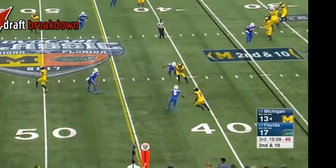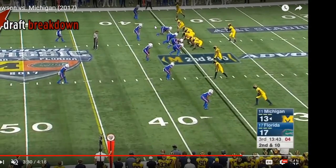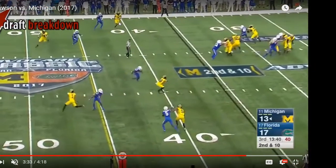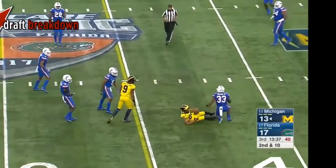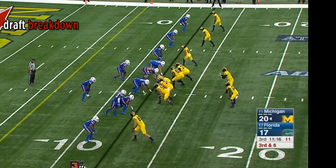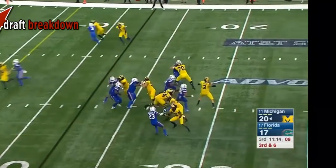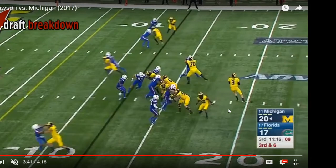Just sticks with them very, very nicely at the top of the screen. Stays in phase the whole way through. Just very, very patient there. Nice little press jam. Doesn't give up anything. Top of the screen. Beautiful. Love to see that play again, especially on third down.